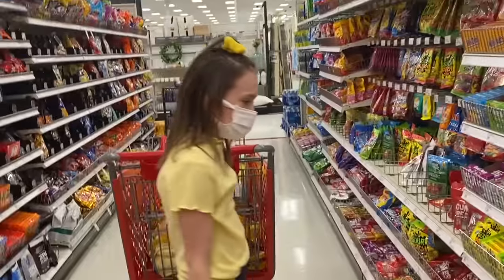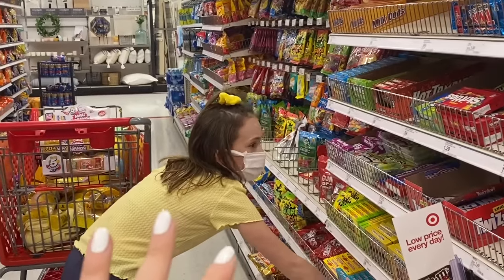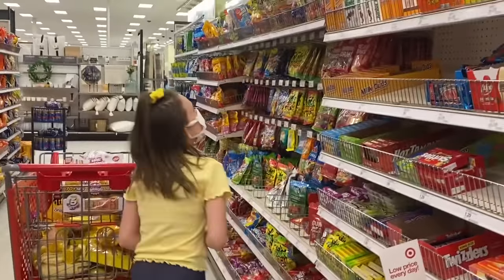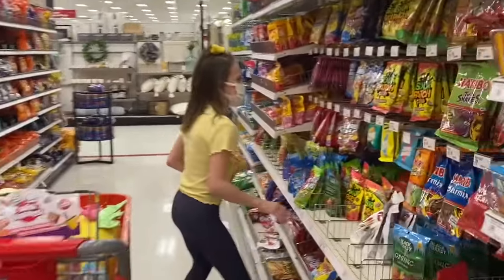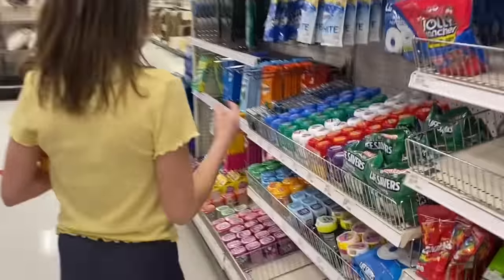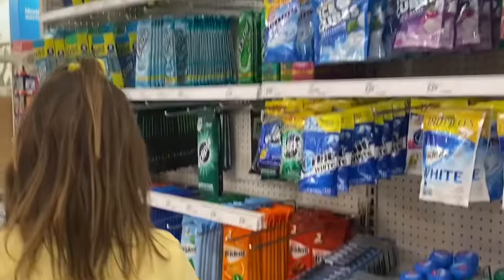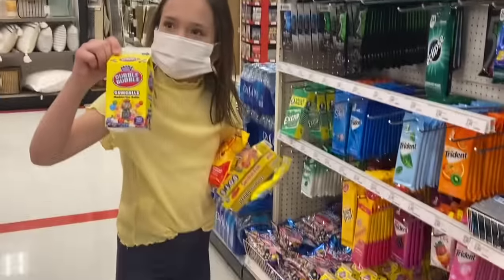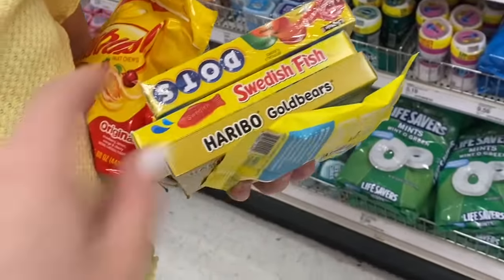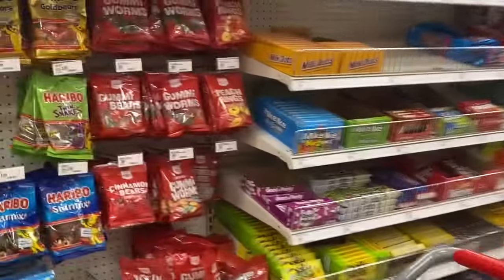I'm going to give you 10 seconds to get as much candy as you can. Ready? Timer starting now. 10, 9, 8, 7, 6, 5, 4, 3, 2, 1. Okay, how many things? Do these count? 1, 2, 3, 4, 5, 6. Yeah. They count. I got as many as last time. Now you have to time me.